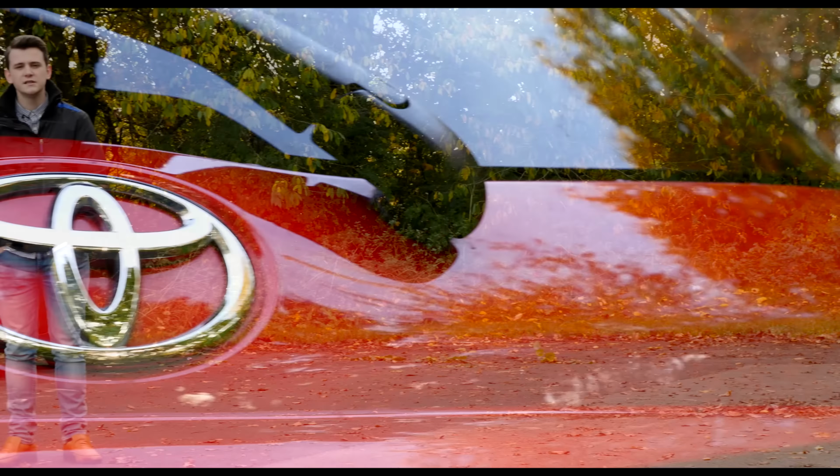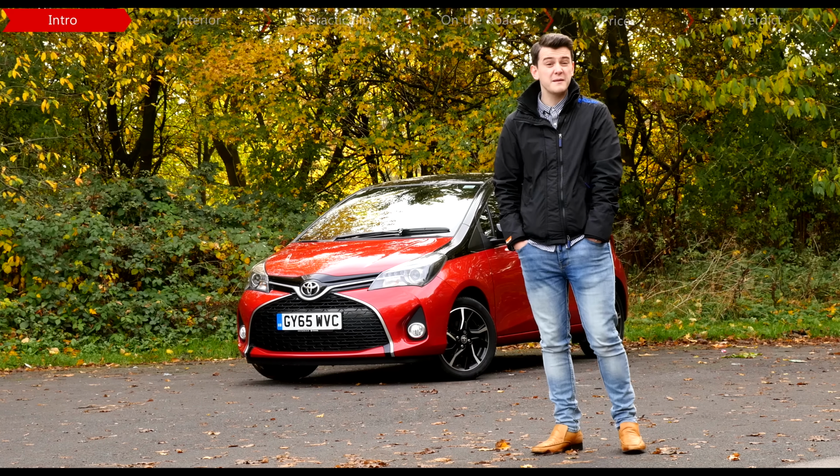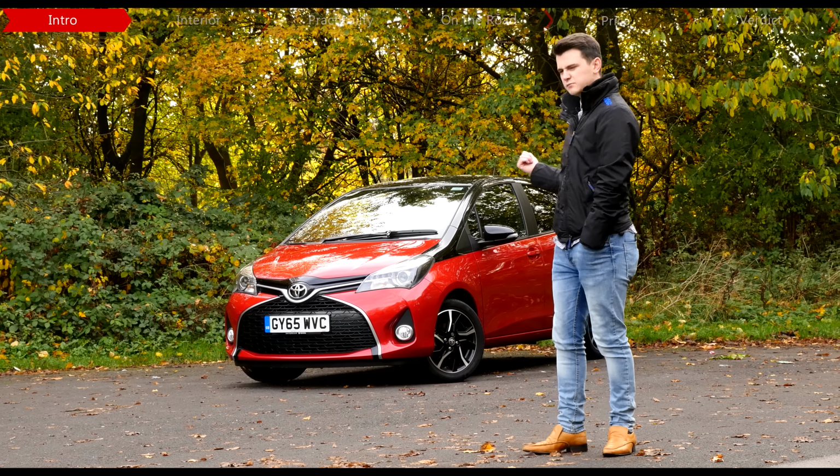If you were to make a short list of super minis, then the Volkswagen Polo would probably fly the flag for luxury, the Mazda 2 maybe for driving dynamics, and the Ford Fiesta for, well, it's a popular and familiar safety net for those who maybe don't know what to go for. But what about the Yaris?